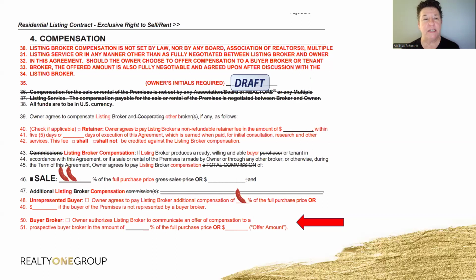Listing broker compensation is not set by law, nor by any board, association of realtors, multiple listing service, or in any manner other than as fully negotiated between listing broker and owner in this agreement. Should the owner choose to offer compensation to a buyer broker or tenant broker, the offered amount is also fully negotiable and agreed upon after discussion with the listing broker. So, as you can see, there's some specific NAR language that is being used as a result of the settlement, right? You've seen that paragraph over and over, right? So this paragraph is going to satisfy the specific settlement requirements.